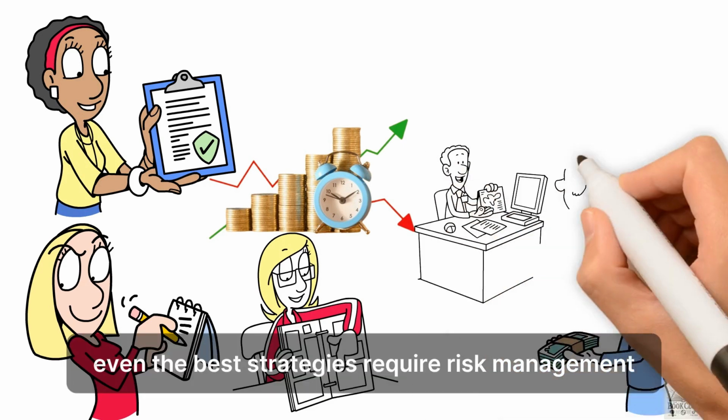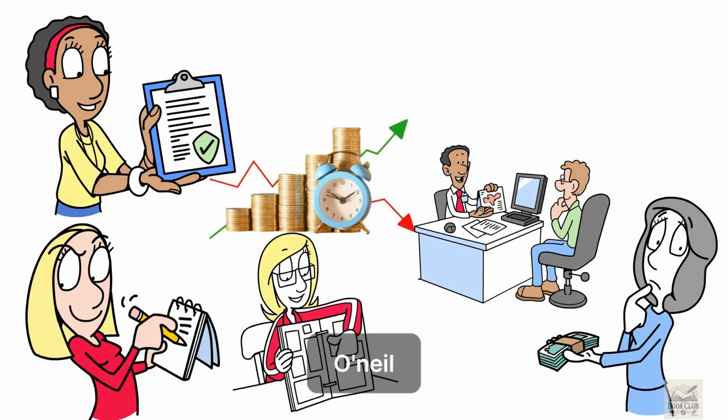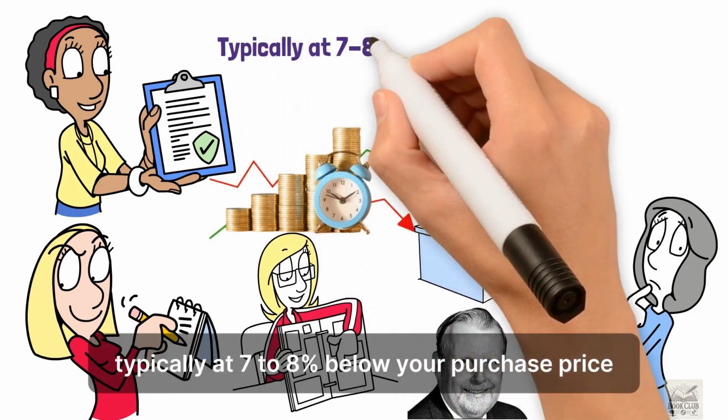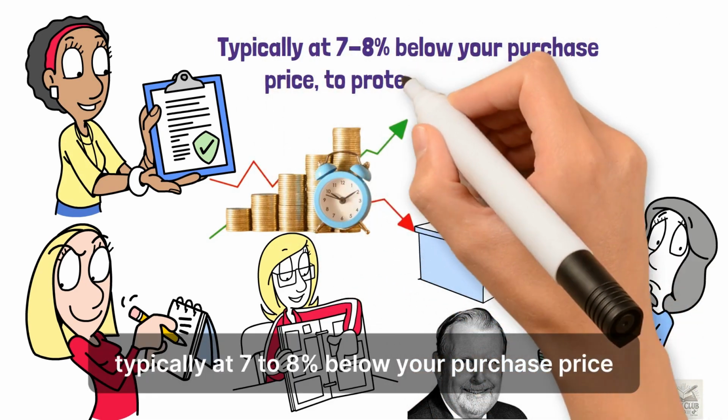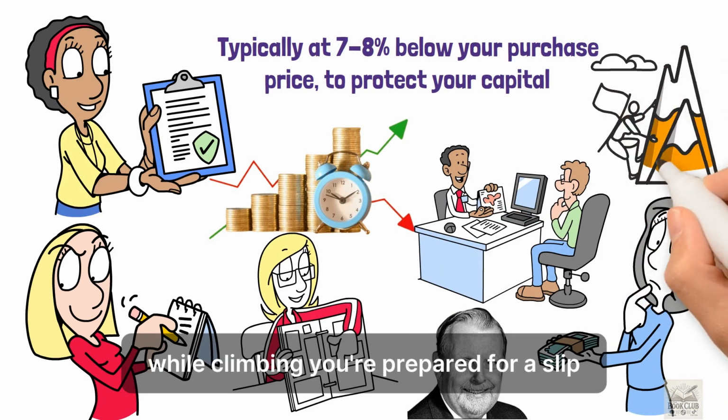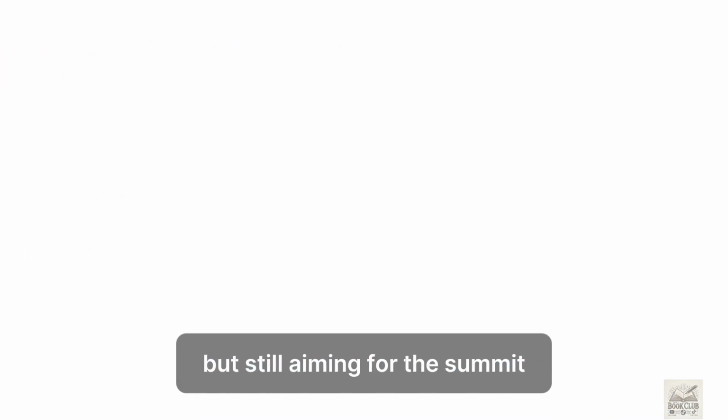Even the best strategies require risk management. O'Neill highlights the importance of setting stop-loss limits, typically at 7 to 8% below your purchase price, to protect your capital. Think of this as wearing a safety harness while climbing. You're prepared for a slip, but still aiming for the summit.